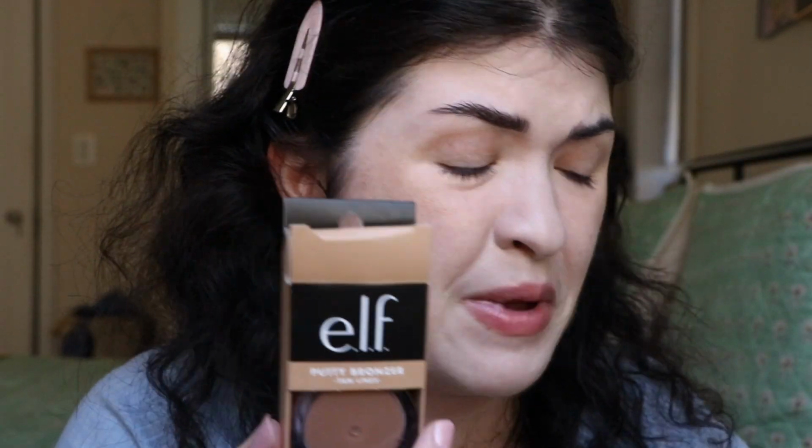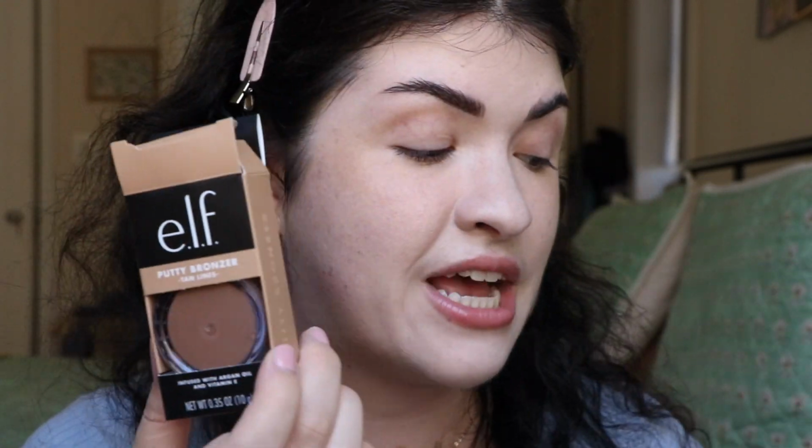Oh my gosh, next up is the new e.l.f. Putty Bronzer. I'm so excited. As you can see, it's still in the packaging. I haven't even opened it yet, so let's open it here together. I knew it was gonna be small because people said it was small, but I don't know why I just assume all of their putty products are gonna be the same size as the primers, but I guess you can use less since it's a bronzer, so it makes sense. But in case you didn't know, it is not the same size as the putty primer. It is definitely smaller. I have heard that it's the same size as the putty blush.